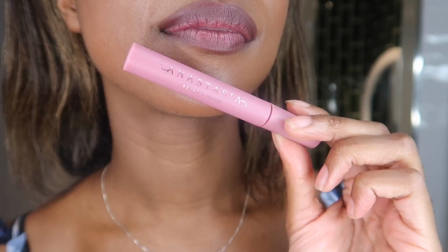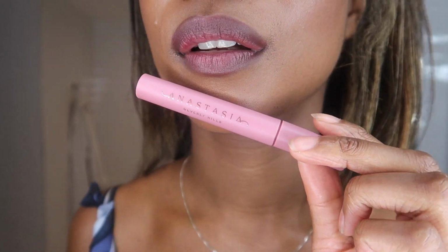So this is the shade Dusty Rose. It's actually a really nice color, and I feel like it is flattering. It is a bit richer than I thought it was going to be, and I do see it kind of staining the lip, but I'm not mad at it. I feel like this would wear quite comfortably and quite nicely. But it is quite sheer still, and it does still feel a bit creamy.